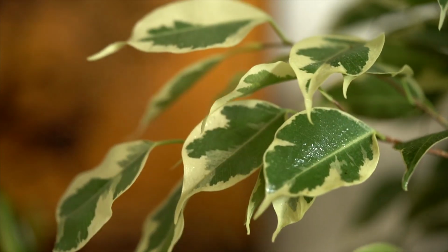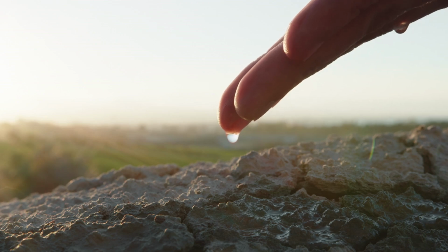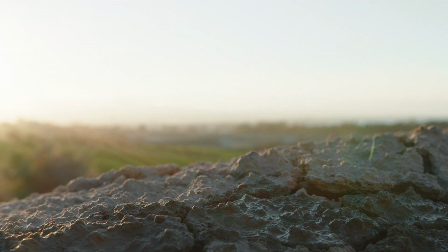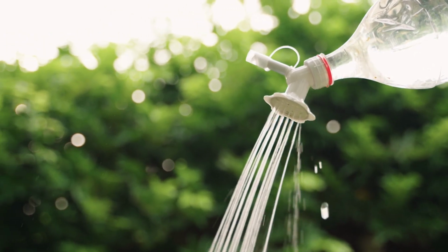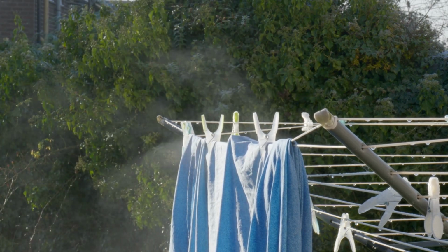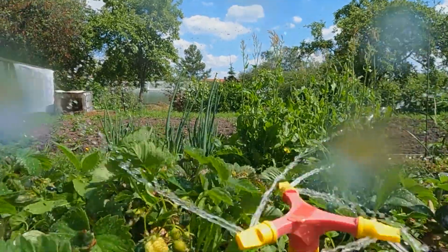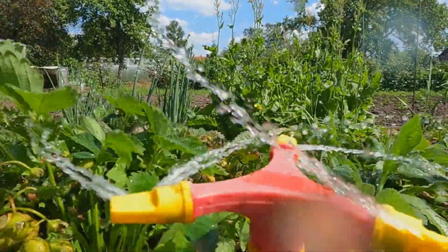Efficient watering strategies are crucial for helping plants survive extreme heat. The timing and method of watering significantly impact soil moisture retention and reduce plant stress. Timing. Water your plants early in the morning or late in the evening. This timing minimizes evaporation, ensuring that more water reaches the root zone. Morning watering helps the plants absorb water before the day's heat, while evening watering allows them to recover overnight.